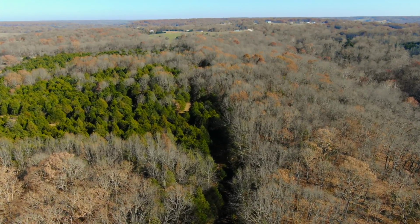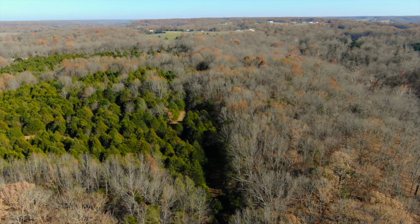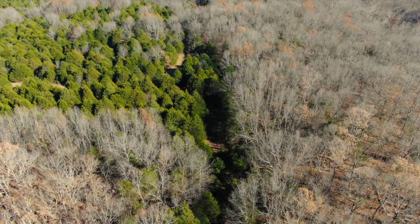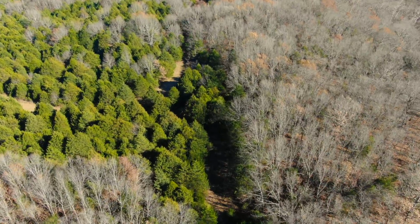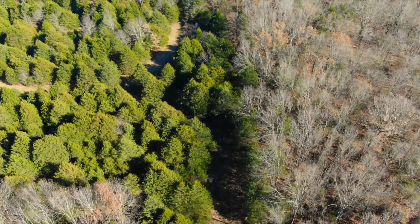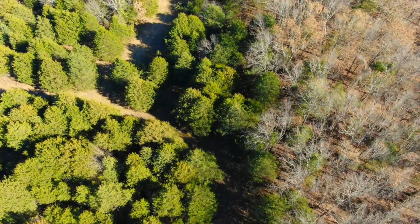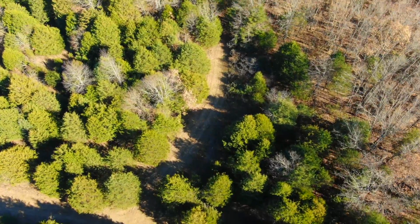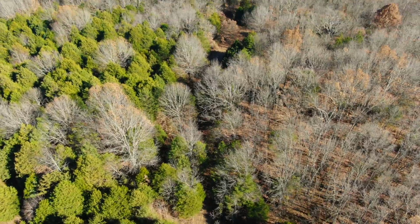So the trail itself, I mean, this is a property where you probably want to have a four-wheeler because it's just big and there's a lot to see, or a side-by-side. When they got the trail cleaned up a little more, they told me that they were able to drive the pickup truck kind of to past the cedar grove and just shy of the river bottom. They didn't take the truck down the hill into the river bottom, but with the four-wheeler we were fine going up and down that hill.